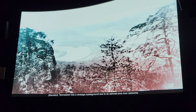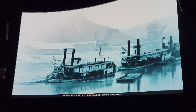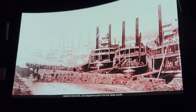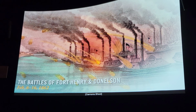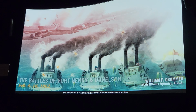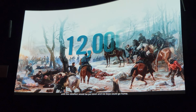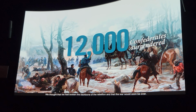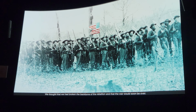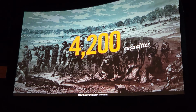Tennessee was a strategic battleground due to its railroad and river networks, natural resources, and departure point into the Deep South. In 1862, the war in Tennessee began in earnest. After the fall of Fort Donelson, the people of the North believed that it would be but a short time until the rebellion would be put down and we boys could go home. We thought that we had broken the backbone of the rebellion and that the war would soon be over. How badly mistaken we were.